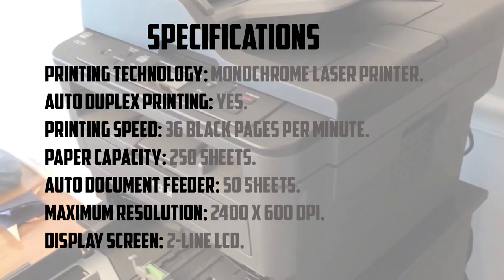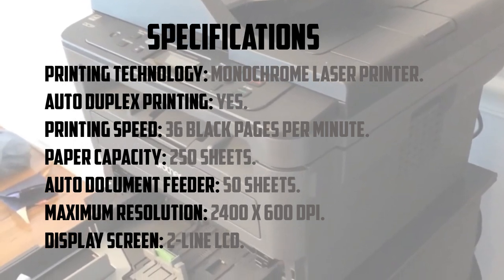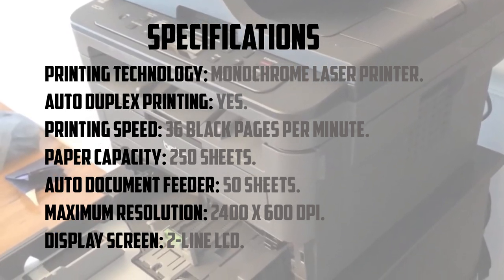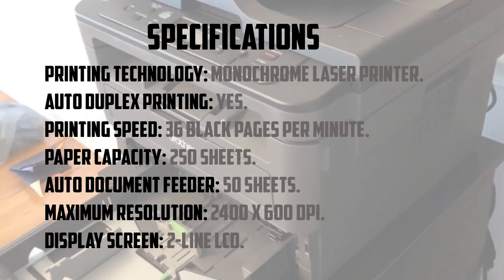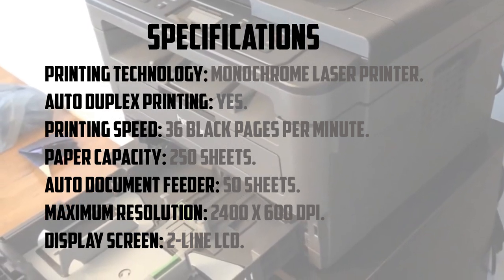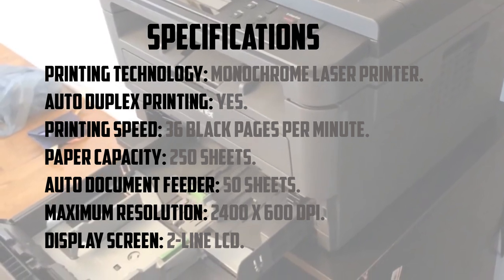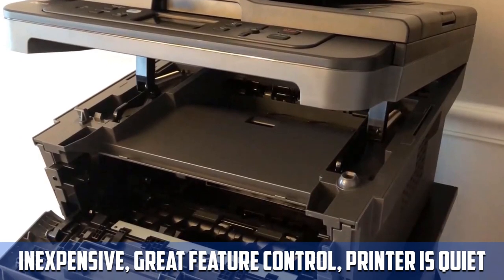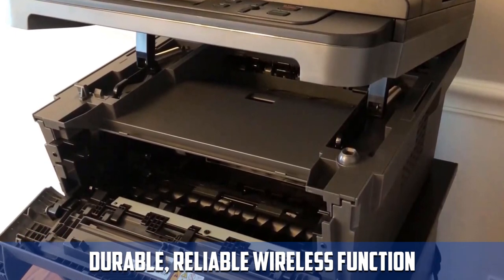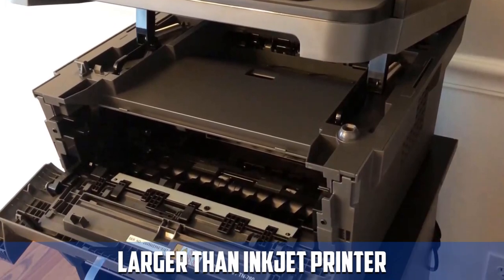Specifications: the printer has monochrome laser technology, auto-duplex printing is available, and it prints at a speed of 36 pages per minute. With a paper capacity of 250 sheets and an automatic document feeder of 50 sheets, the highest resolution is 2400 by 600 dpi, and the display screen has a two-line LCD. Pros: inexpensive, great feature control, the printer is quiet, durable, reliable wireless function. Cons: larger than an inkjet printer.